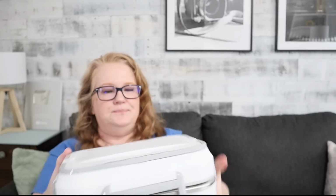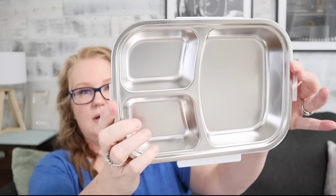It also comes with a regular power cord. Teachers, this would be a great gift if they don't have time to run down to the lounge to heat up their lunch. But you get your nice little lunchbox, very sturdy. Inside, when you open it up, there is a compartment in here. Let me get it open for you, just like this. It is a 3 little compartment thing to put your different foods in.